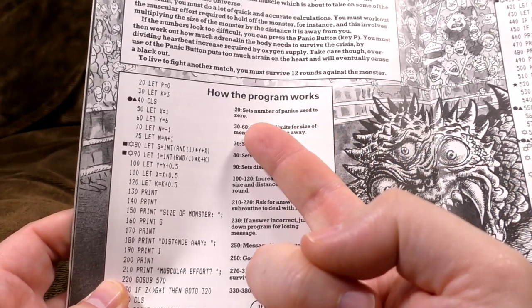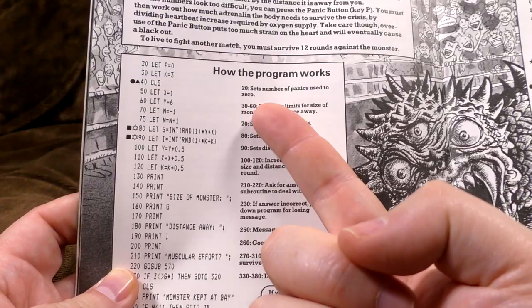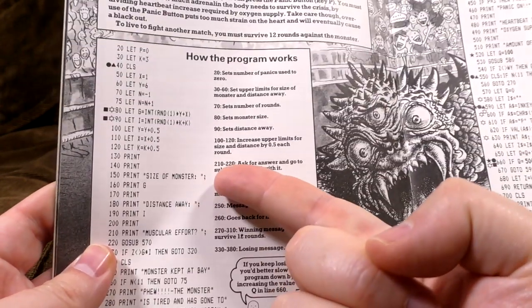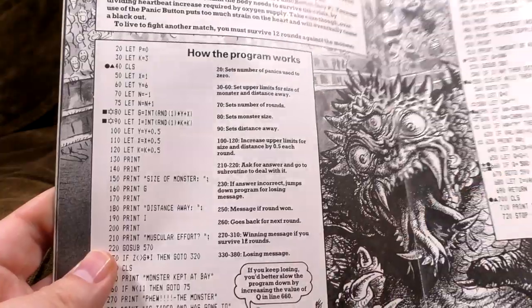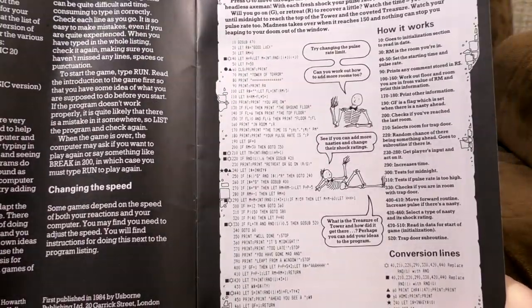Look, line 20 sets number of panics used to 0. That sounds like something that would be very useful in everyday life for most people, I think. 80 sets monster size. 21 to 2020, ask for answer and go to subroutine to deal with it. So the idea is you can type in this incredibly short BASIC game and it will teach you roughly how such things work. That's good, isn't it?